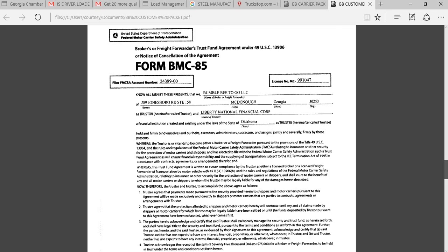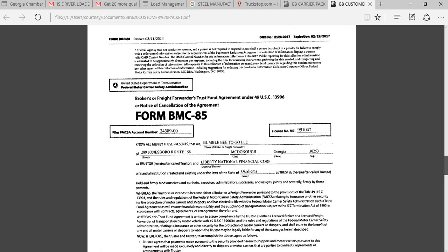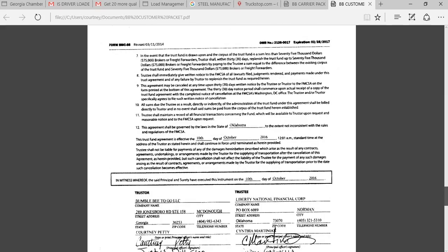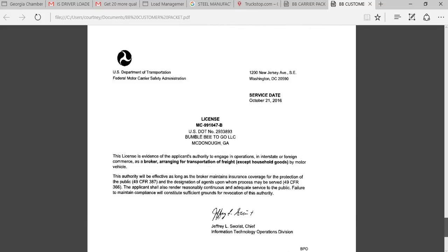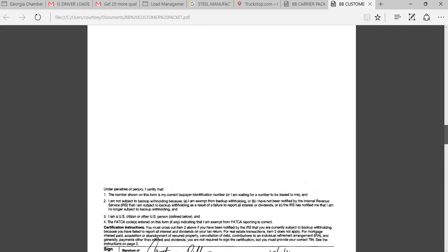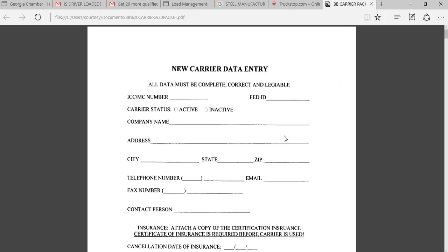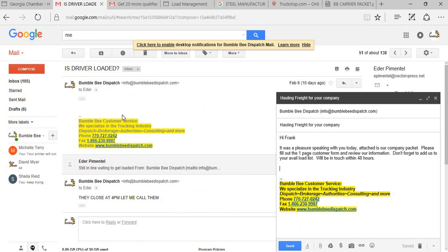Okay. Also in this packet, this is a copy of our surety bond. Every brokerage must have a minimum of $75,000 for a surety bond. So this shows them, hey, we got our surety bond. Then it shows a copy of our authority. So all of this is required. This is the packet you will send your customer in the email, and we will send you this packet. You'll attach it to the email, and that's what you will send them. So you would click on the attachment, add that packet, and send it to them.